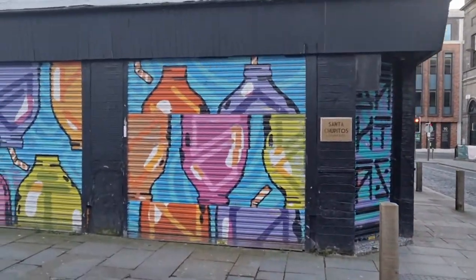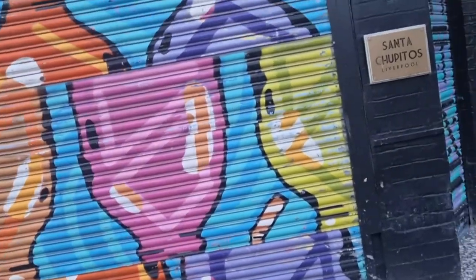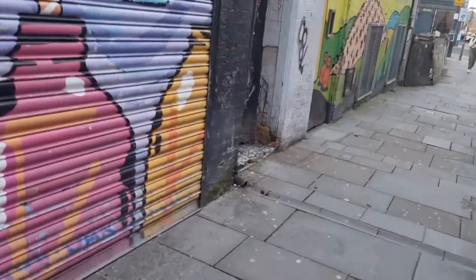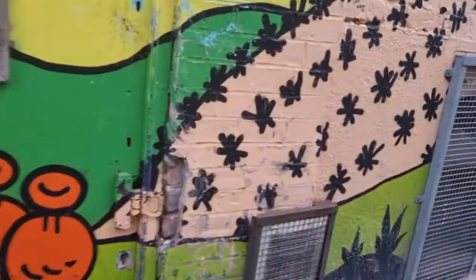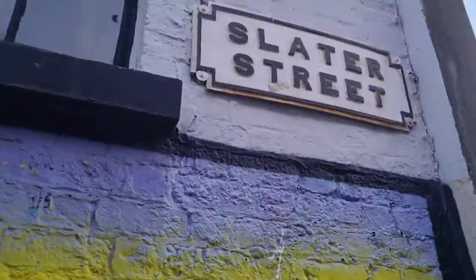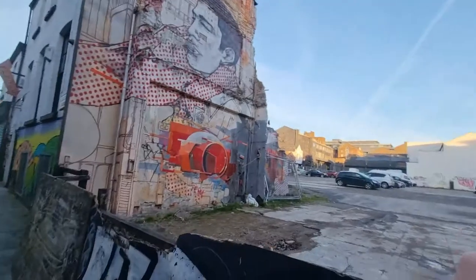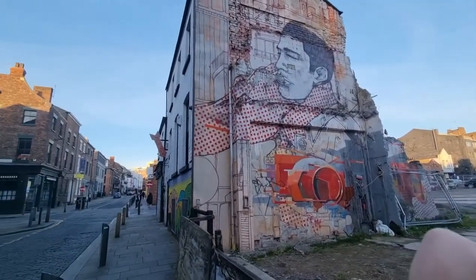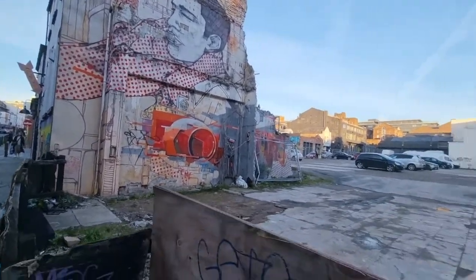This is Santa Chipito's. I remember going in here for cocktails, and the back garden of theirs is full of street art. But obviously we can't get in. Let's see if we can get around the back a bit. No, Luna, there it is! Man in spotty pajamas! Yay! Wrong building, obviously.